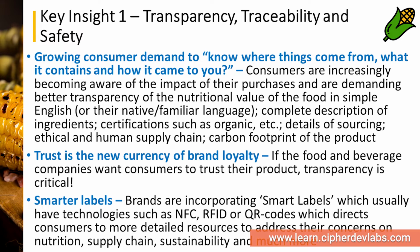Then we have smarter labels. So brands are incorporating what is called smart labels, which usually have technologies like NFC or what we call near field communication. So these little tags can communicate with your smartphone and other devices in short distances and can contain a variety of information such as a link to a website where you can tap on the product using a smartphone or tablet, and then it will take you to a website which contains more information about the sourcing, about the nutritional values of the product.